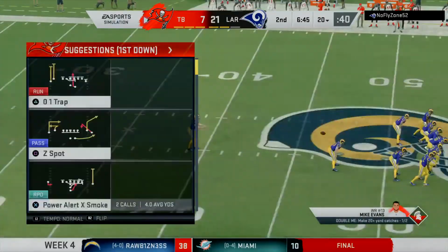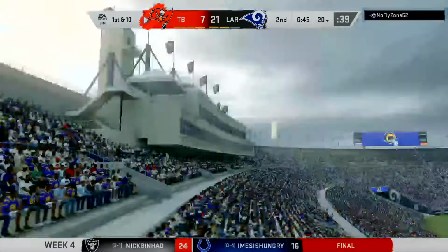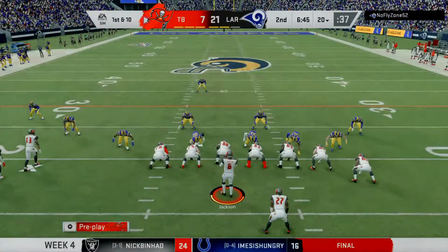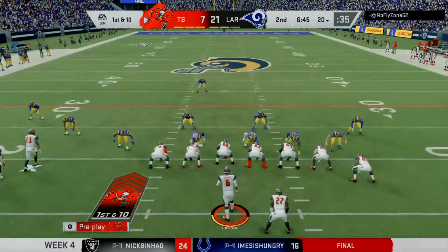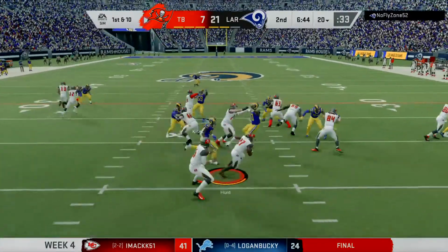The Bucs take over 1st and 10 at their own 20-yard line. The offense back out there at the line, ready for their next drive. And it's been a miserable start for them offensively. Obviously, 2 drives, 2 interceptions.